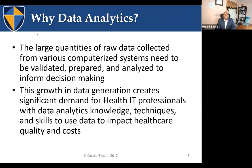All right. And another track that we offer is the data analytics track, right? And why is data analytics important? Why is that track important? As you guys know, those computerized systems, they are collecting a lot of data, right? Large quantities of data. So what do we do with all of this data? Do we just walk away? No, those data, they have the answers to a lot of the questions that we've been banging our heads against the wall to answer. Guess where we're going to get the answers? From the raw data, right?